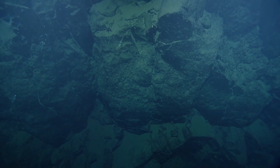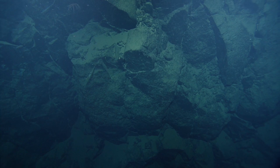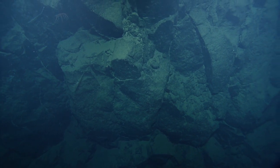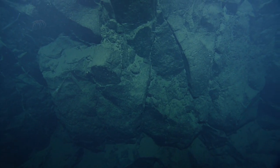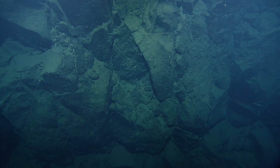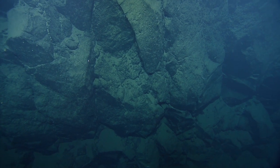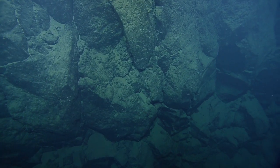That's the top of them there, I think. Can you bump forward just a little bit? Yeah, sorry. There's a column on its side there. It's kind of interesting how the geology's changed. It looks like the outside of a big pillow. Yeah. Coming down. Get in a little closer.